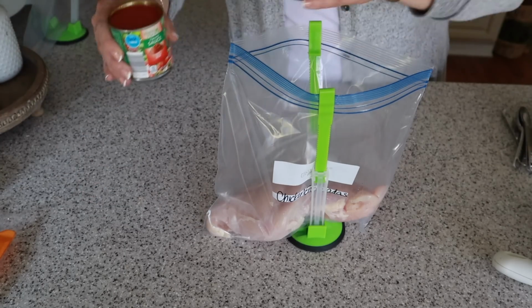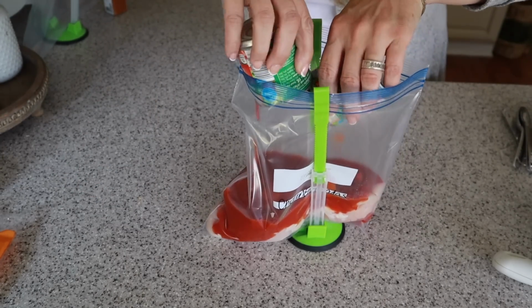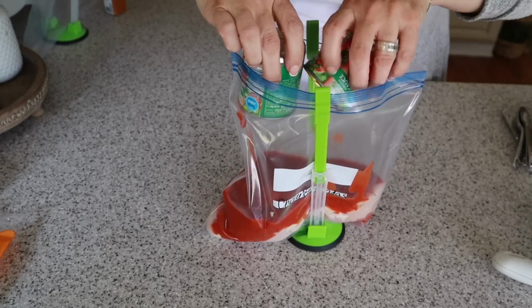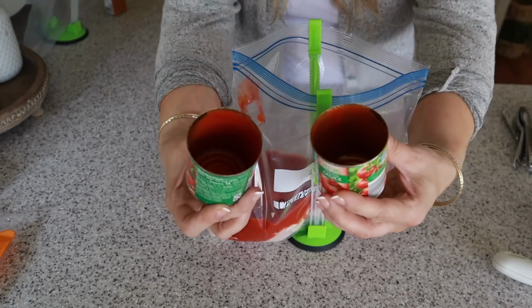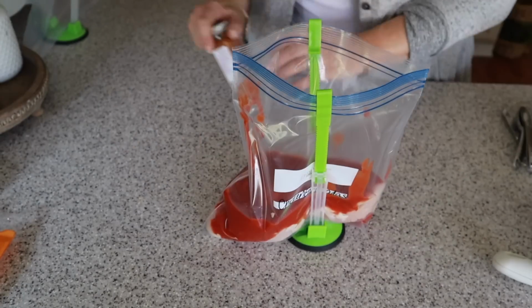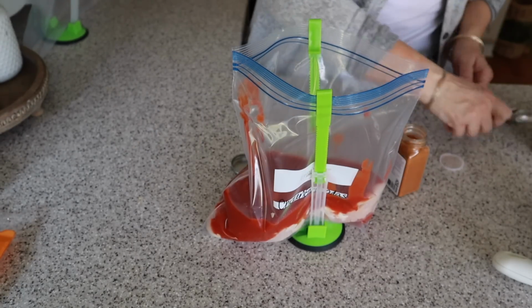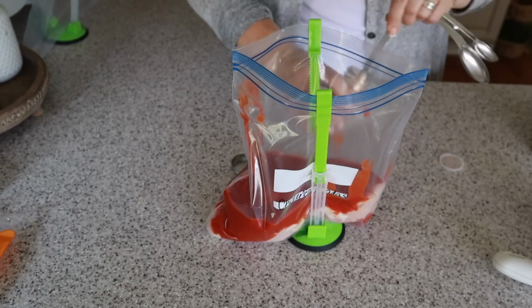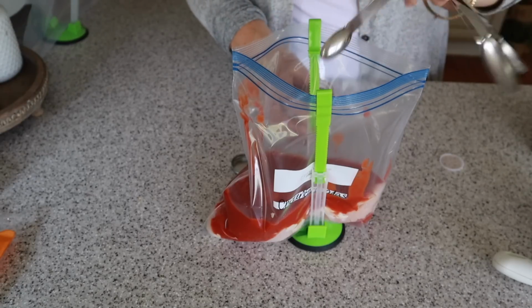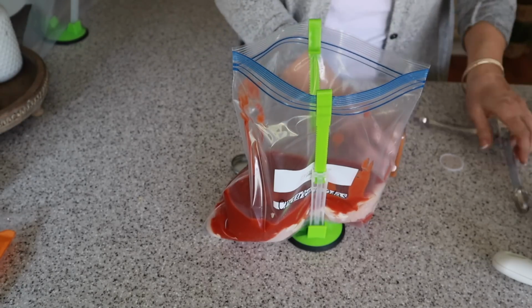So anyways, let me add the 2 cans of sauce. You could obviously use store-bought enchilada sauce too, but you guys, so easy to make. So I got my 2 cans of tomato sauce. And to that I'm gonna add 1.5 teaspoons of chili powder. You could eyeball it. So I got my 1.5 teaspoons of chili powder.